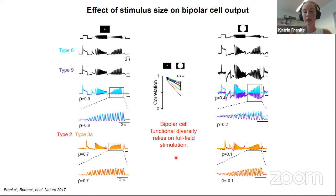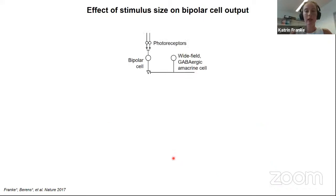And here, the next question is, what is the neural correlate of this decorrelation? I already, on a previous slide, mentioned to you that the full field stimulus, in addition to activating the center mediated by photoreceptor input, activates the surround of the bipolar cells. And previous studies have demonstrated that this bipolar cell surround is mainly mediated by wide field GABAergic amacrine cells. So to test whether these cells provide the decorrelating input to the cells, we performed pharmacological experiments where we blocked these cells specifically using a GABA receptor antagonist.